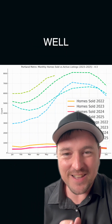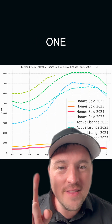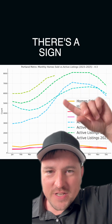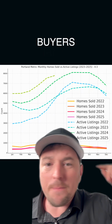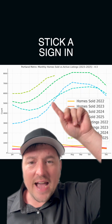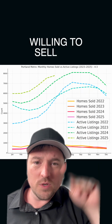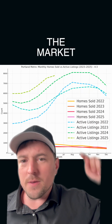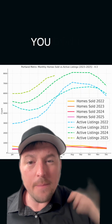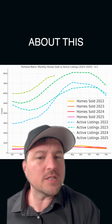So what does this tell us? Well, it tells us a couple of things. One, the number of buyers are fixed. It doesn't matter if there's a sign in the yard. There's only so many buyers that can afford a house in today's market. Now, if you stick a sign in the yard, are you willing to sell the house at the rate the market will pay? Now, if you're not in the weeds in real estate like I am, you don't think about this. Here's something that you should know.